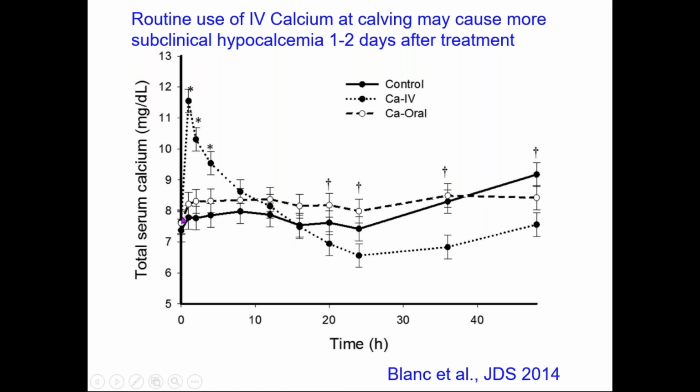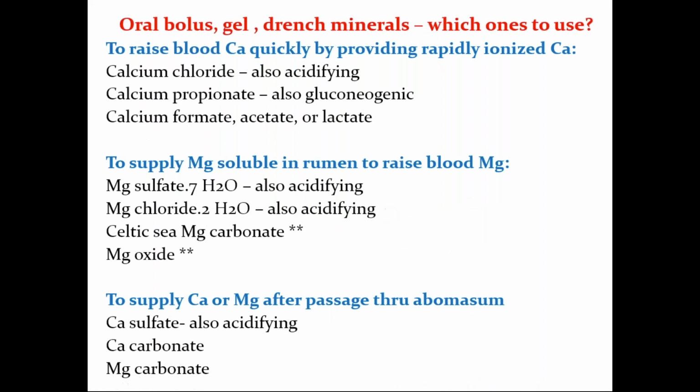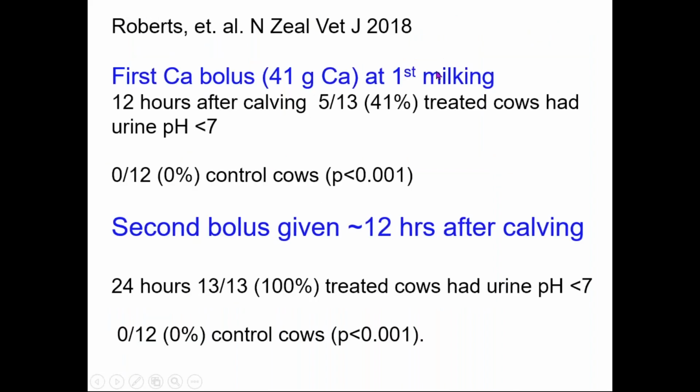The oral calcium bolus, as is typical for all studies with oral calcium boluses, you get a small rise in blood calcium concentration, not a very big one, but it seems to hold them a little bit better the next day. That rise in blood calcium concentration, I don't believe is why these animals are better off on day 2. I think what it is that the calcium chloride that's in these boluses tends to be acidifying. I'm going to jump to this study by Katrina Roberts in New Zealand, where they showed that these boluses actually will acidify cows after calving.